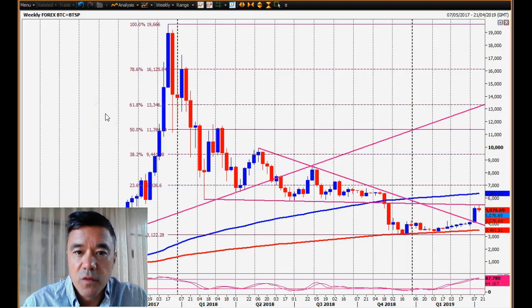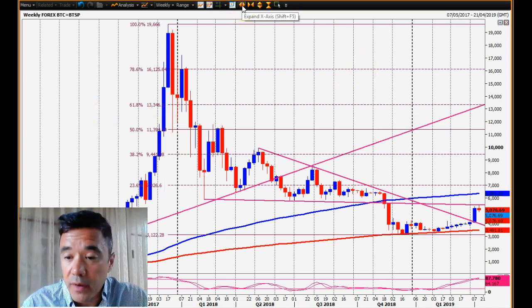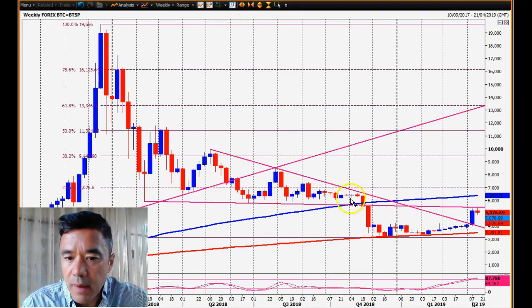Okay, I'm recording this on Sunday the 14th of April for trading on Monday the 15th of April. I'm just going to quickly show you a chart of Bitcoin. I haven't traded it for a long time, but it's quite interesting how this bounced from the 200-week moving average.